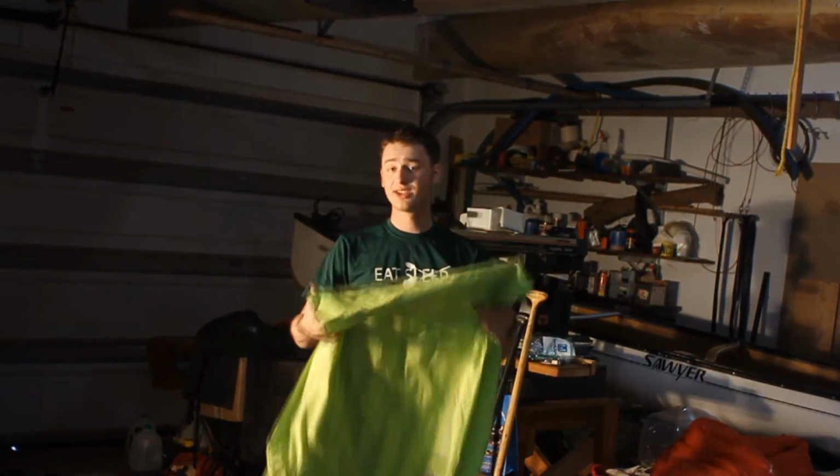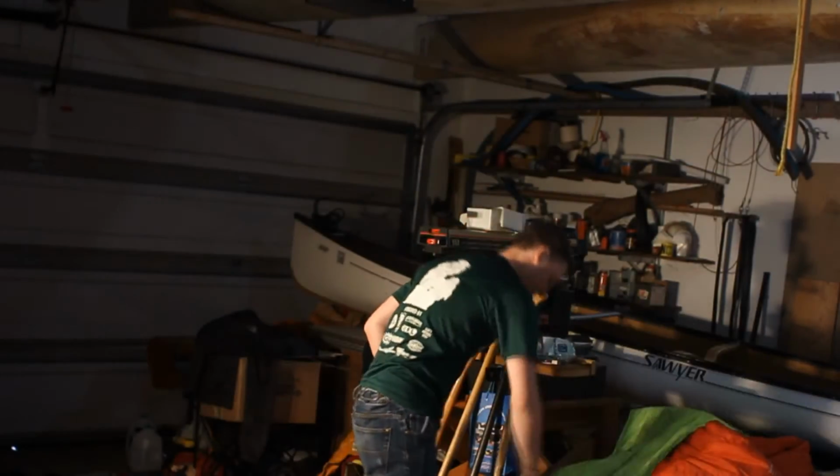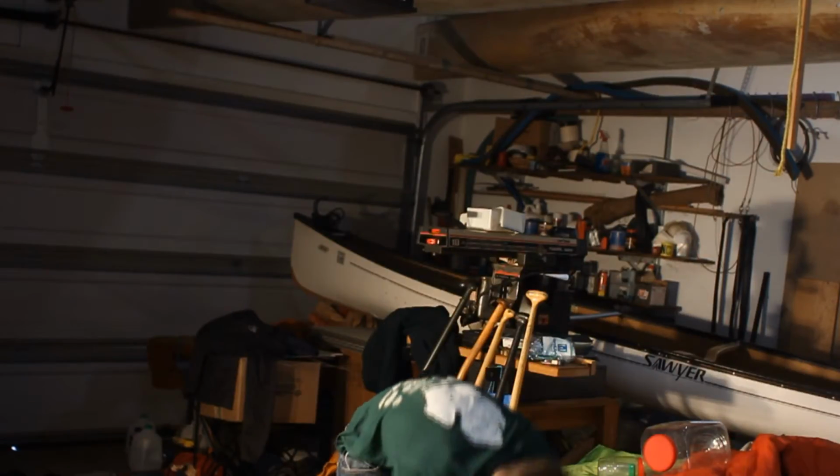Sleeping pad. There's 2 types. There's the inflatable type, which is usually more comfortable, but not as warm. And then your closed foam cell one. This one's going to be a lot warmer. You can sit on this pad as well, sorry. You're also supposed to have a way to start fires.